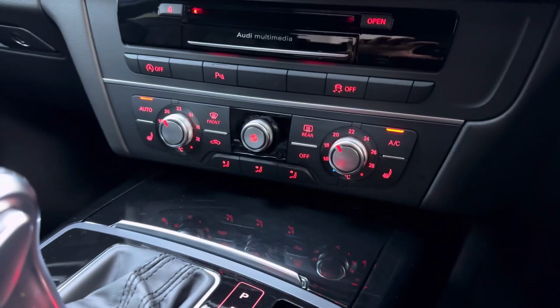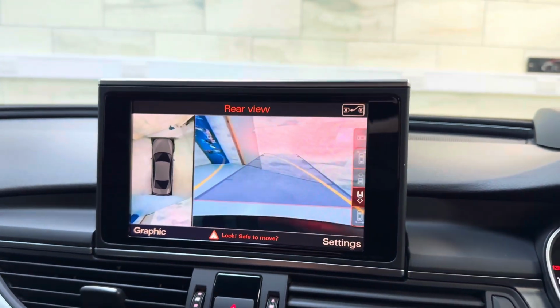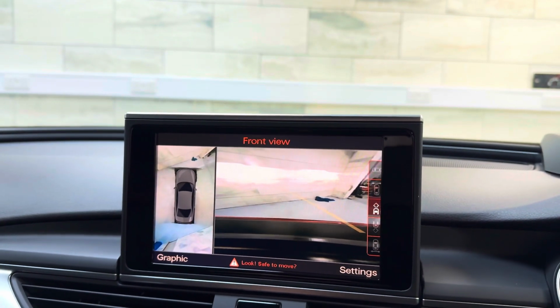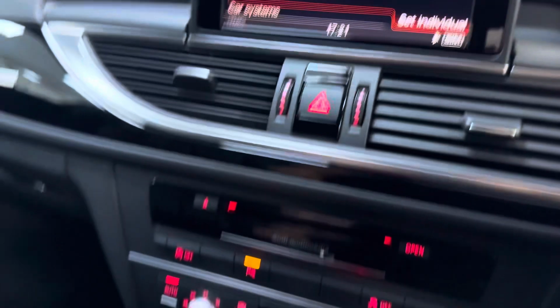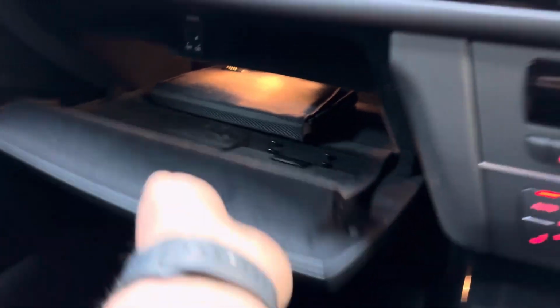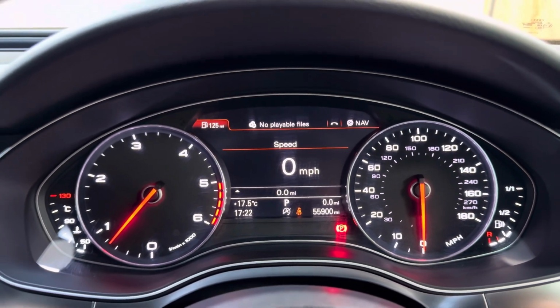Aircon's all ice cold. Your camera system with your rear view, your corner rear view, your front view, your front corner view, and your overhead top view. So all the cameras are there. Cup holders, media interface connection, handbooks are in the glove box, and that about concludes this video. Auto dimming mirror. Just show you again, 55,900 miles, no warnings.